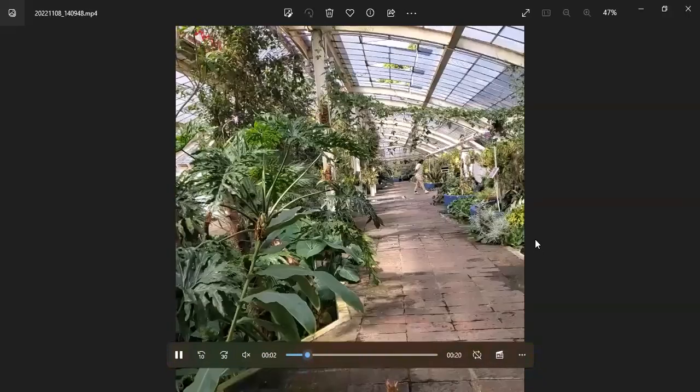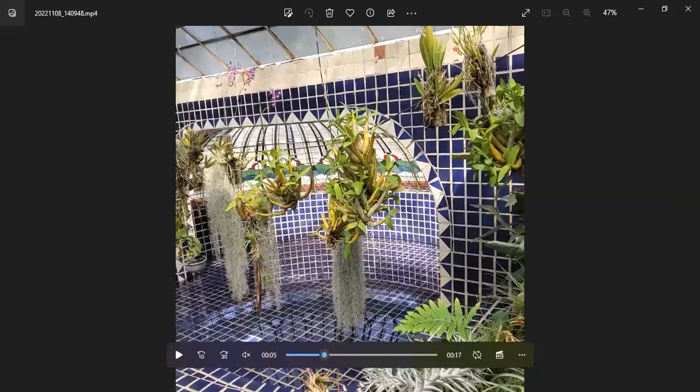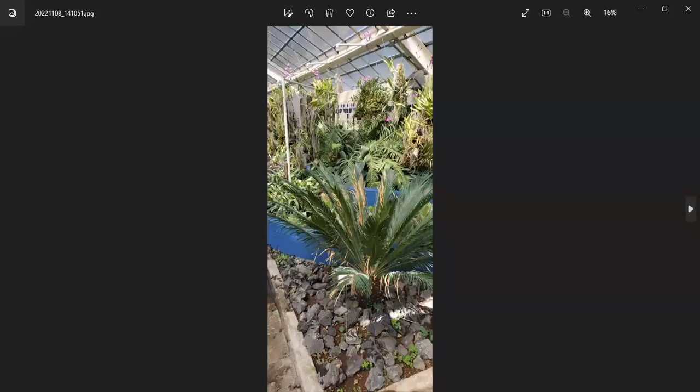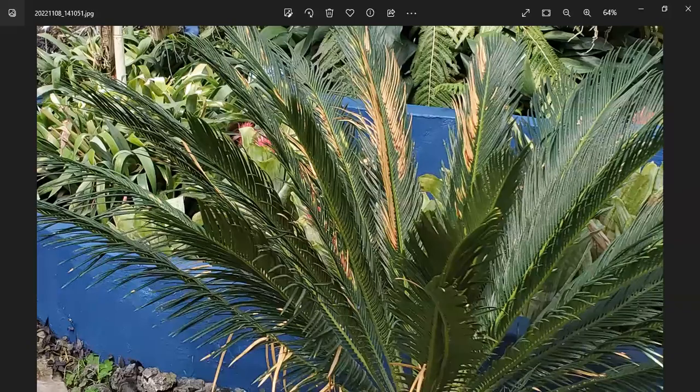Okay, so let's leave it here. The Chapultepec Castle, Mexico City.